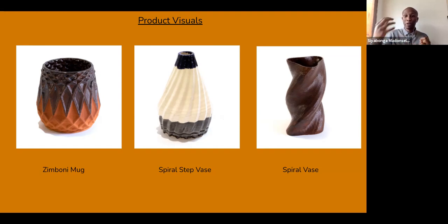And now that we are gifted to have Peter around us, who's a very talented product photographer, these products have been developed in-house, designed by Sam. These are three products. One is the Zamboni mug, the spiral step vase, as well as, this is supposed to be a twisted vase. Sorry.